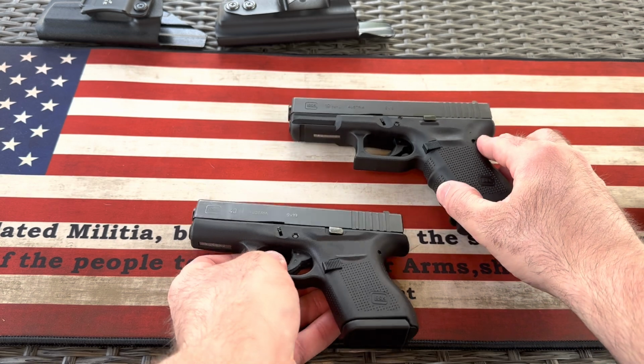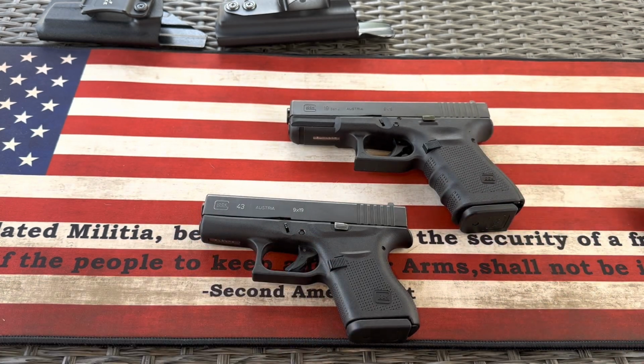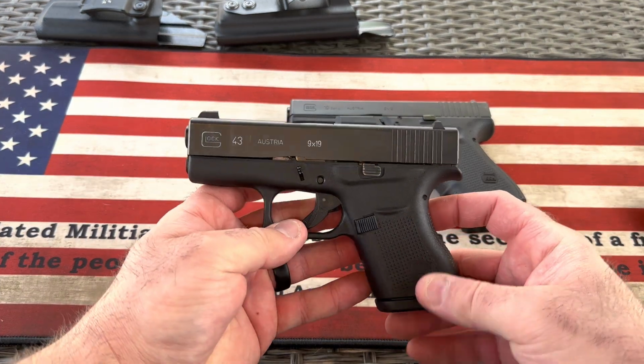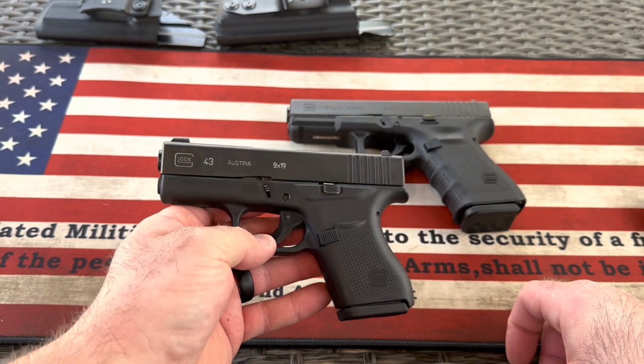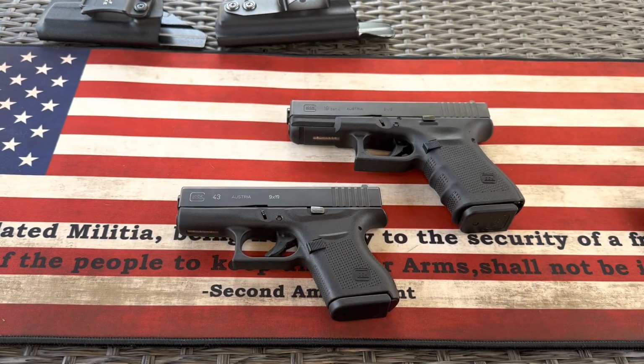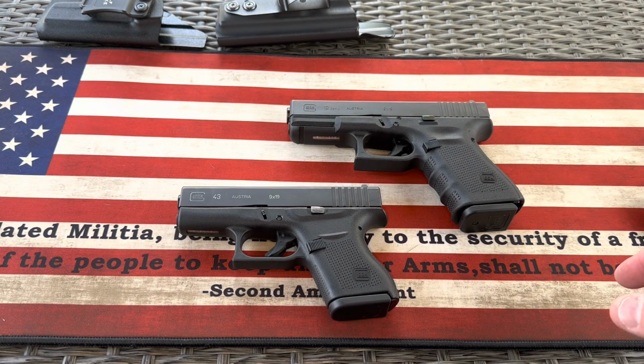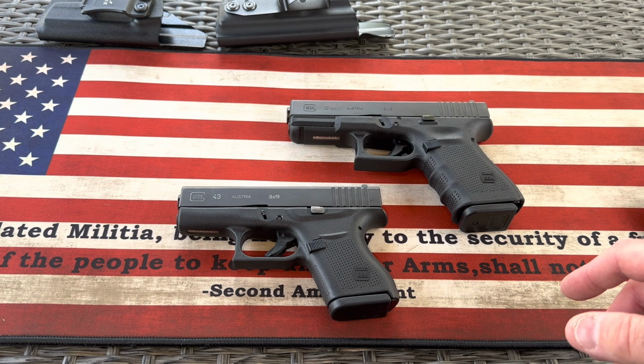Now, I am non-military, so I'm not an operator. I don't think I'm John Wick when I put a gun on. Going out and about, I feel very comfortable with the Glock 43. Going to the range, I have a lot more fun shooting my Glock 19. I've become very proficient at the range with my Glock 43. My groupings are getting noticeably better.